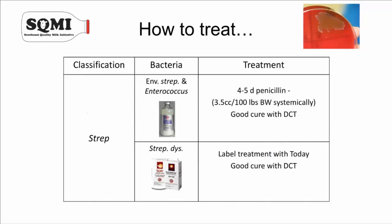If we switch gears now and talk about how to treat streptococci infections, the environmental streptococci and enterococci are a little bit more difficult to cure than your Strep dysgalactiae. The suggestion is a broad spectrum antibiotic as well as dry cow therapy. The recommendation from the vet school here is that the environmental streptococci may be best treated with penicillin. Again, that's something that you need to work with your individual veterinarian to come up with the best option for your particular farm. And dry cow therapy does provide decent cure rates for environmental streptococci infections.